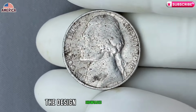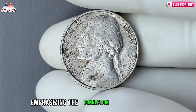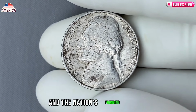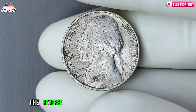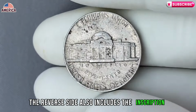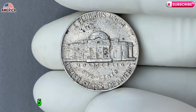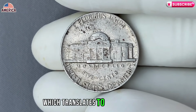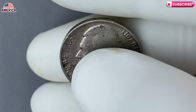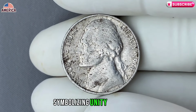The design showcases the grandeur and classical beauty of the estate, emphasizing the connection between the coin and the nation's founding values. Along with Monticello's image, the reverse side also includes the inscription "United States of America," the coin's denomination, 5 cents, and the phrase "E pluribus unum," which translates to "out of many, one." This phrase is a reflection of the nation's motto, symbolizing unity in diversity.